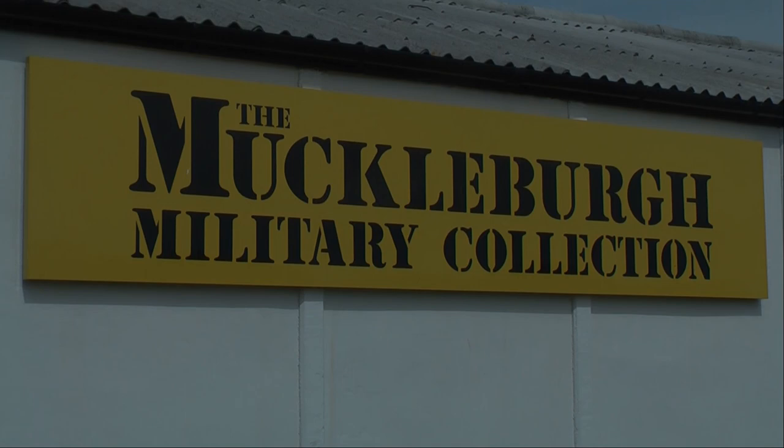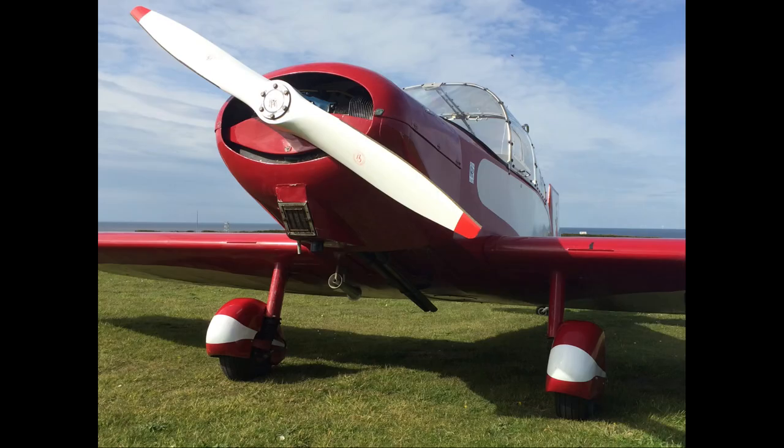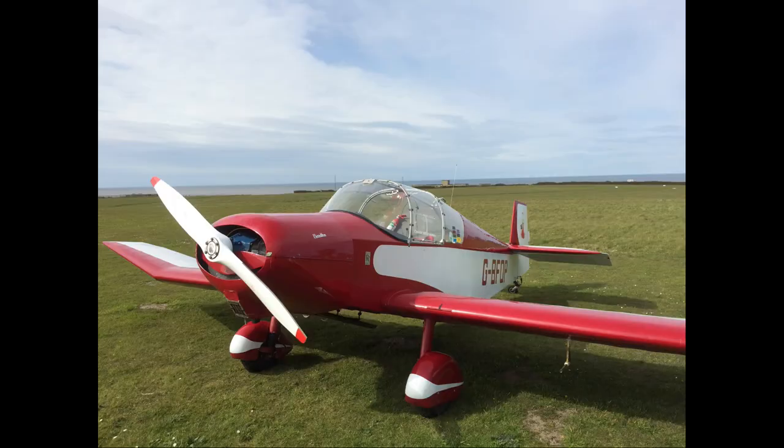This is a lovely trip for us to a great little airfield on the North Norfolk coast with a very interesting museum. John had just bought BFOP, and this was her first flight in it.